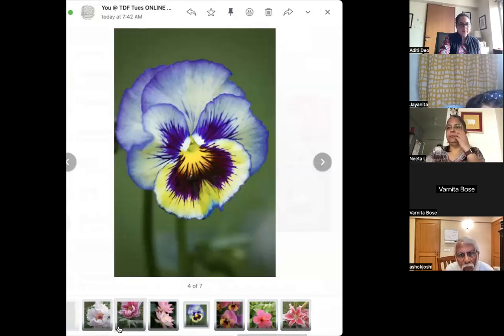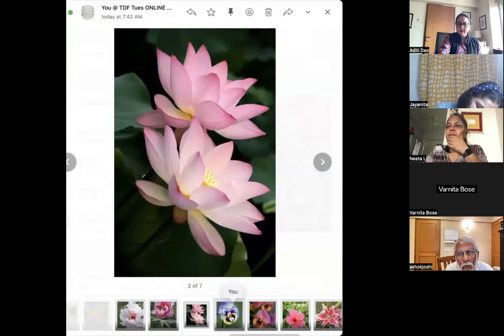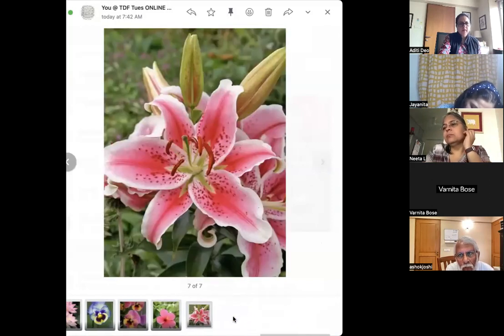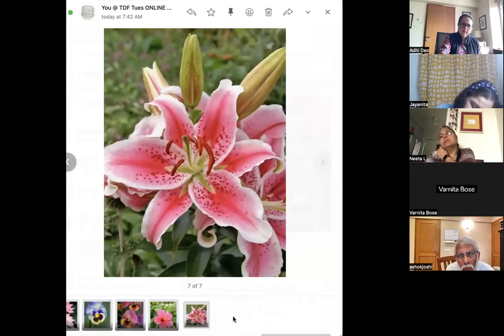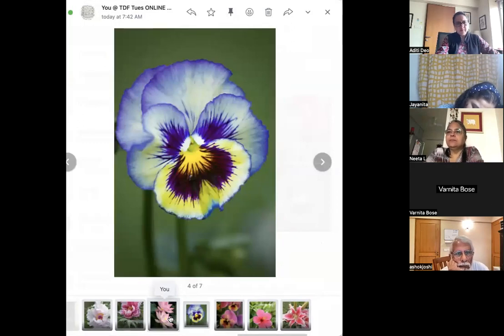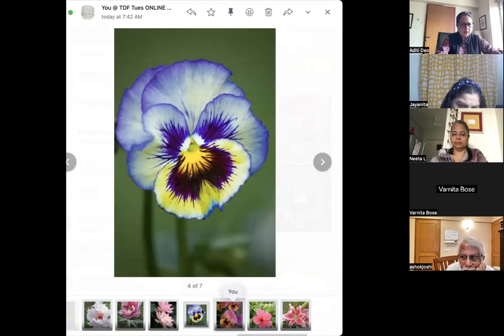So we have these usual suspects. We have peonies, which are suddenly very popular. We have a lotus, which is again popular for the Indian context. Also the hibiscus. Then we have a lily or lilium and pansies. I really like pansies simply because they are available in a huge variety of colors. So between all of them, we have different shapes and different types of floral representations.